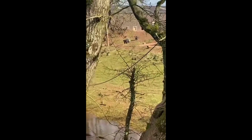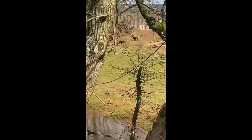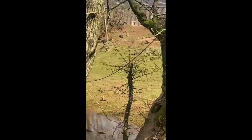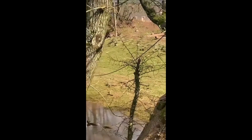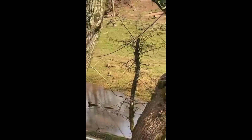If you watch them, you'll see them lifting their heads up, and that's them processing the different smells as they come along. There we go. They've got 2-inch non-retractable claws as well, which is really useful to help them climb up the trees. Gives them good grip.